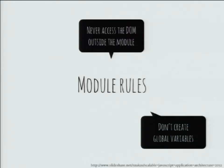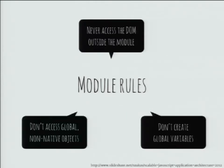And a module should not create global variables. Just having global variables at all makes it really hard to reason about what's going on. So we should prefer to not create global variables. You might have a namespace, for example, where you put all your JavaScript on, your state on, and that might be okay, but you shouldn't create a lot of global variables. And you should prefer not to access global objects, global variables that are not native to JavaScript.